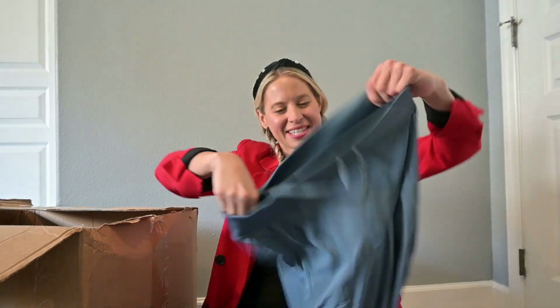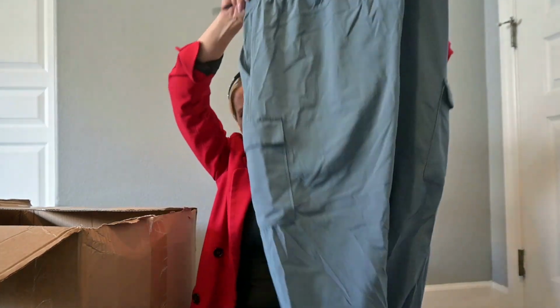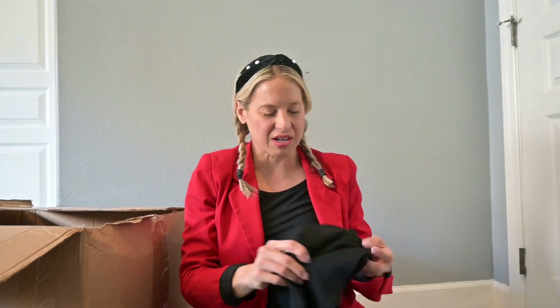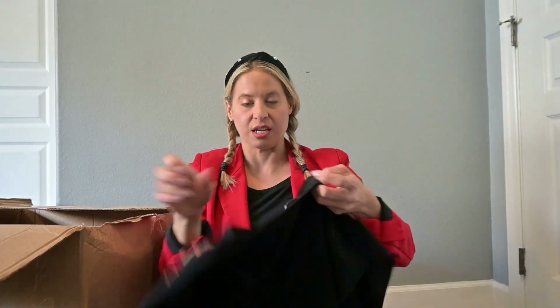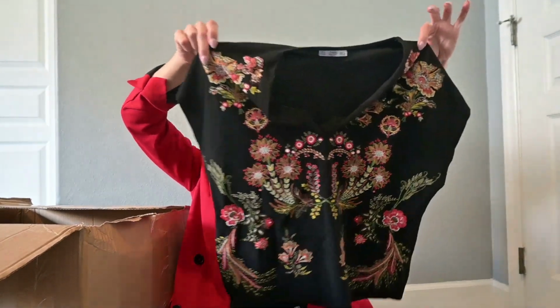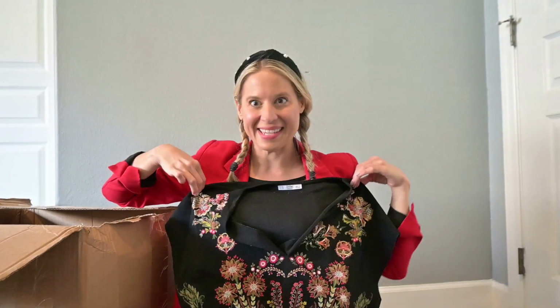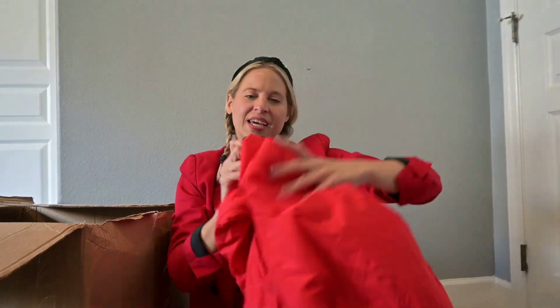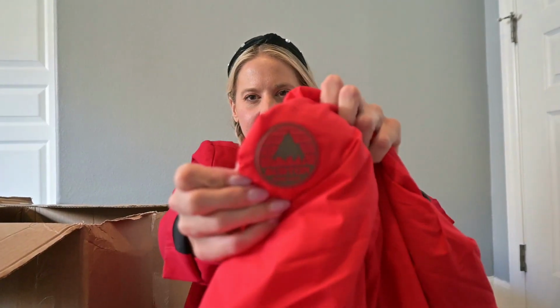This piece is Target. Some lounge pants that are possibly, maybe going to sell at Plato's Closet, but I kind of doubt it. This piece is Zara. I'm going to do a Google Lens, see about listing this one. This is that piece that I kept saying was stuck underneath other pieces. This is Burton. You can see that symbol there.